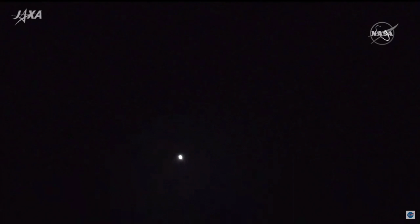The first stage continues to burn in excellent shape. All good reports coming in from the Range Control Center at Tanegashima. The first stage engine, attitude control, and trajectory are all normal. The H-2B flight is on course. Current altitude is about 93 kilometers. Velocity is approximately 1.9 kilometers per second.